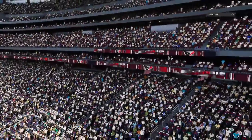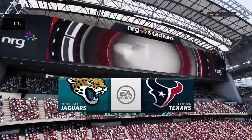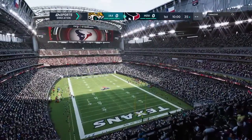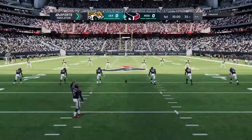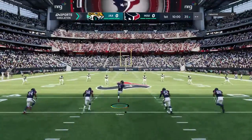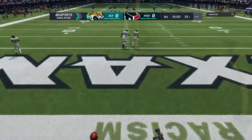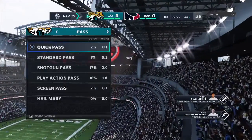EA Sports coverage of the National Football League is on the air. Nothing like the fanfare of introductions to an NFL game, and that was in evidence a moment ago. Fireworks, pyrotechnics, you name it. This crowd is ready. Jump between the Jacksonville Jaguars and the Houston Texans. And that'll carry over the back line of the end zone for a touchback.